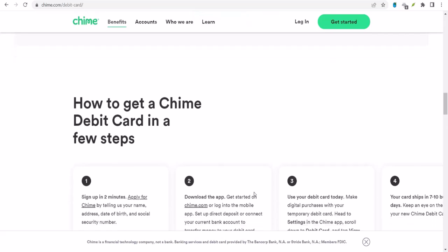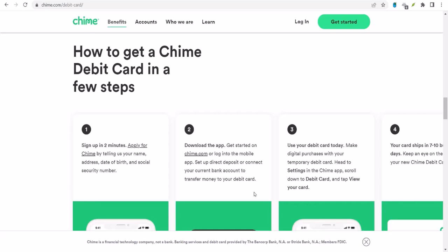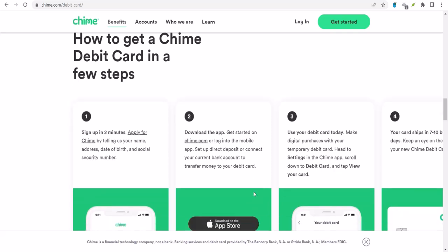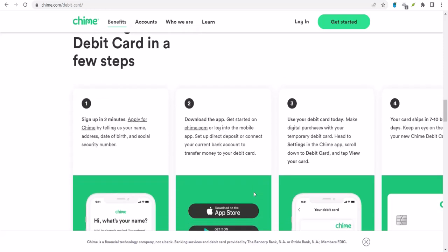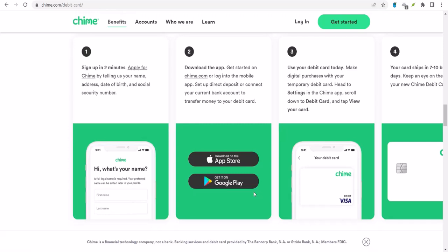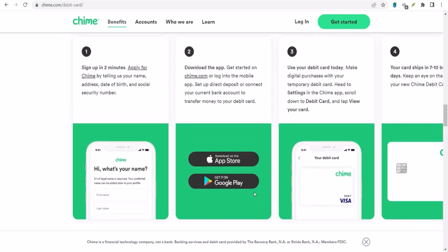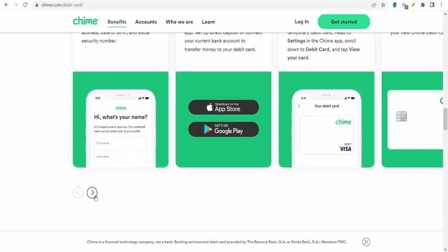Now, let's talk about the application process. It's pretty straightforward. You can do it all online or through the Chime app. You'll need to provide your personal information, set up direct deposit, and agree to the terms and conditions. Easy peasy, right? Once you've submitted your application, you will usually get a decision pretty quickly. If approved, your physical card should arrive within a week or so. But don't worry, you can start using your virtual card immediately.